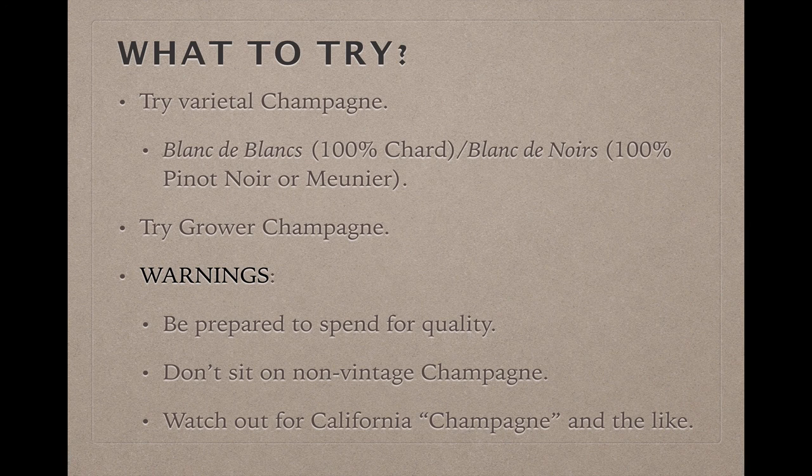Finally, if you see something labeled California champagne or labeled champagne with any other geographic indication, it's not champagne. Though in 2006, the U.S. agreed to no longer approve any new wine labels with the name Champagne on them, it allows wineries that had that term approved for labels prior to that year to continue labeling their wines as Champagne, provided they use a geographic designation like California or New York or whatever.